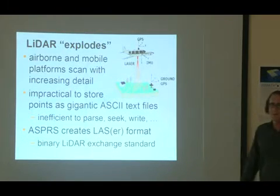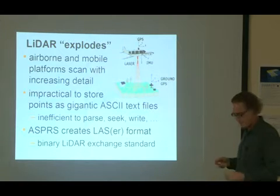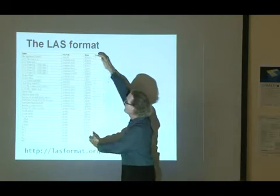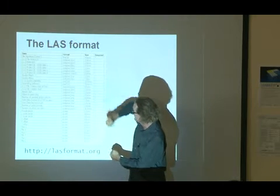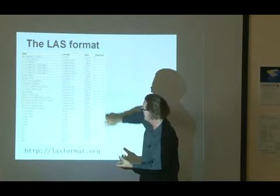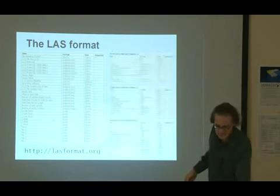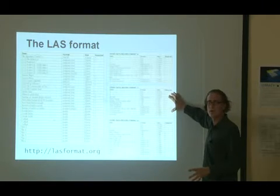And this LAS format has become very, very successful because it's very simple. And many software companies started using it. That's how it looks like. The file has just a simple header, and in the header it says things like, which version of the format are you? Which date were you created? How many points are in the file? What's the bounding box of all the points? Very simple things.